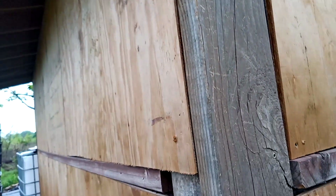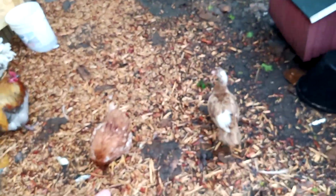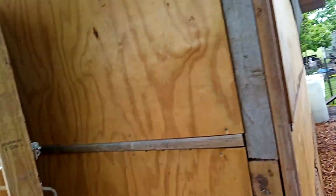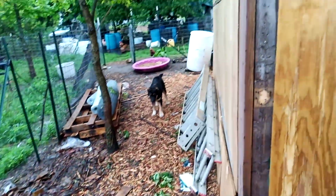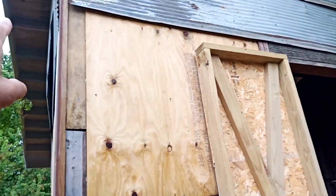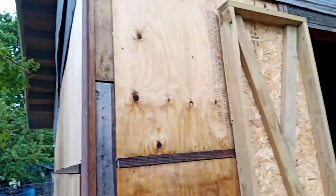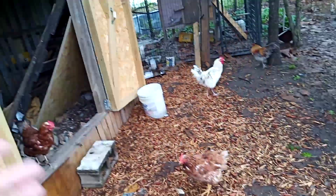And then build basically bat houses all along the backside. Now, I don't know if bats will want to live in there because these guys can be noisy during the day. But we'll find out. It'll be an experiment. And basically, they'll hang from the wire, and they'll keep wasps and hornets from nesting up in there as well. So that's what I'm going to do there. And then across the front here we'll have windows and whatnot for ventilation as well. That will also be ventilation, but it won't be a whole lot of ventilation. It'll just let some of the heat out in the summer.